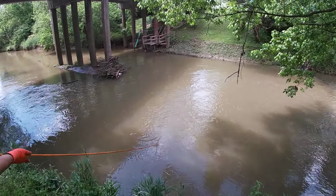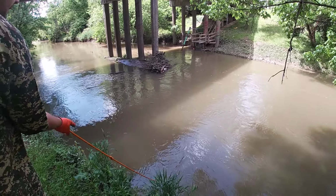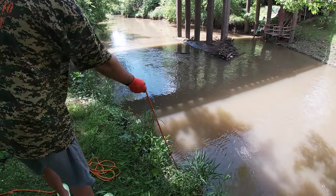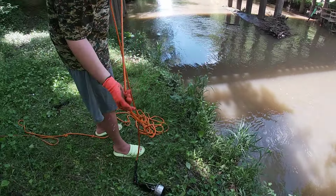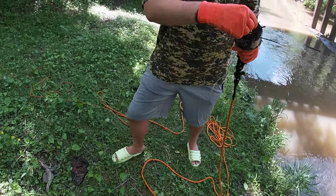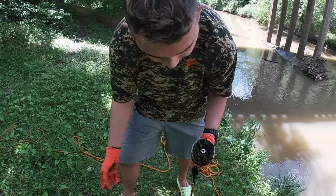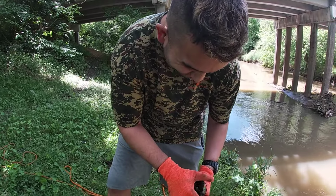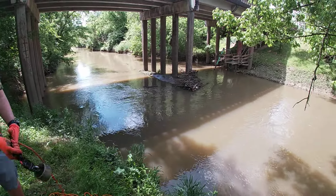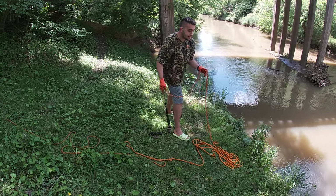I think I feel something heavy a little bit. Let's see. Nope, just junk. Found this thing. It's like a chain to something. It's like a U. Nails, scrap. Let's see.